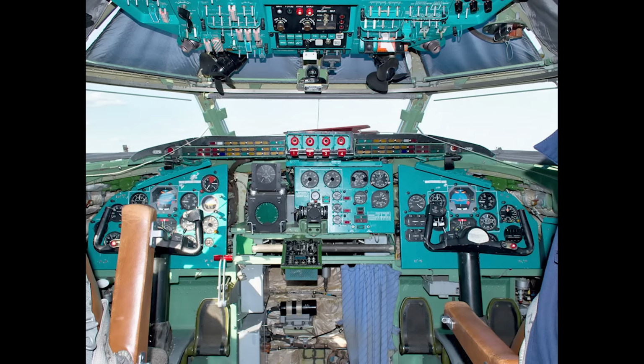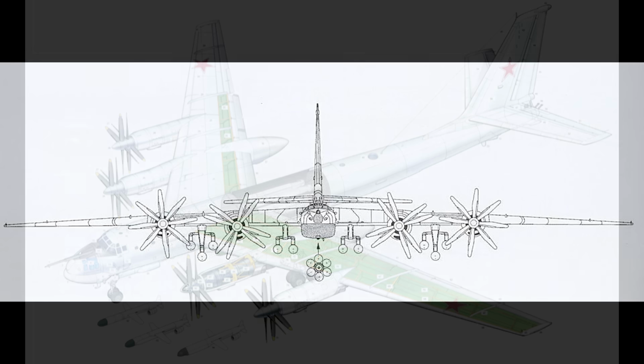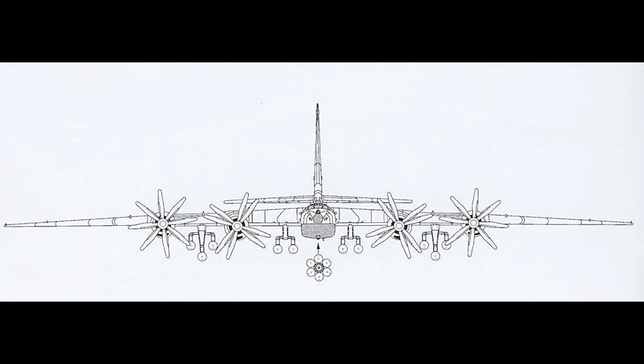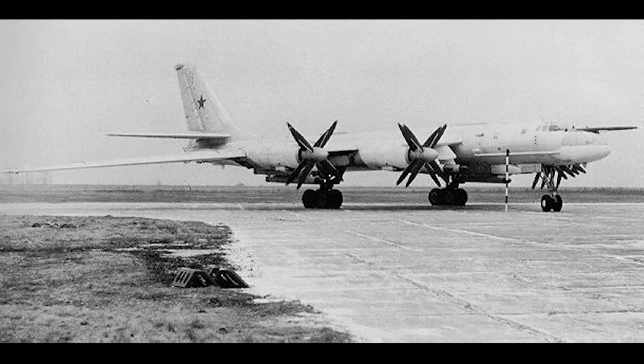The Tu-95MS has a completely different cockpit behind a new dielectric fairing beneath the nose. A rotary launcher now occupies the bomb bay, and uprated NK-12MP engines were fitted. Aircraft with just the rotary launcher were Tu-95MS-6s. There were also Tu-95MS-16 aircraft that could carry an additional set of 4 3-round ejector racks under the wings. After nuclear disarmament agreements with the US, the wing racks were removed from these aircraft.